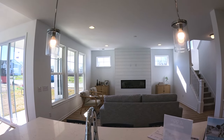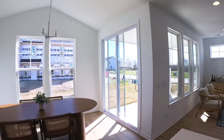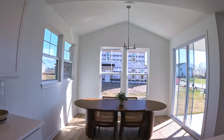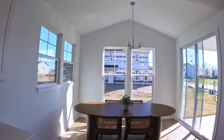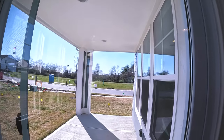Not a ton of space here to hang photos and stuff, but there is some. Dining room or dining area. You could put a six top in there. Probably not a lot more, but great views with the windows. Decent sized patio, and it's covered.